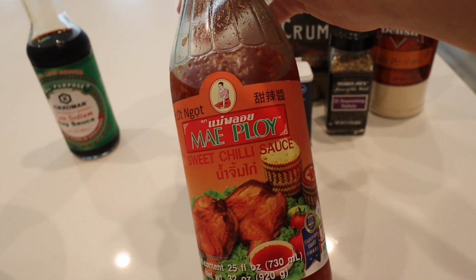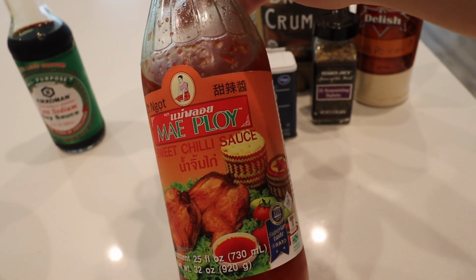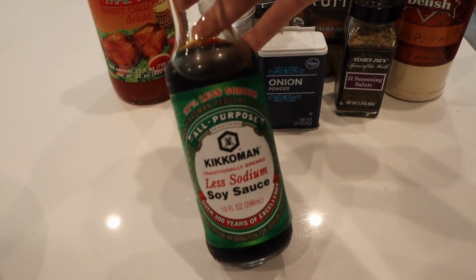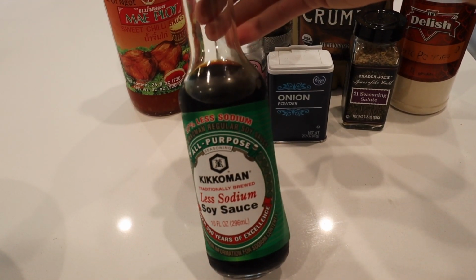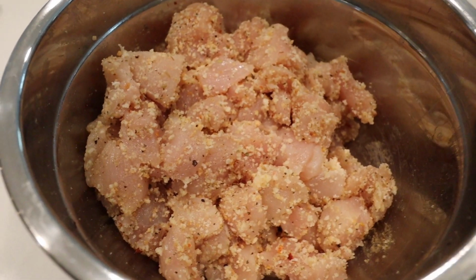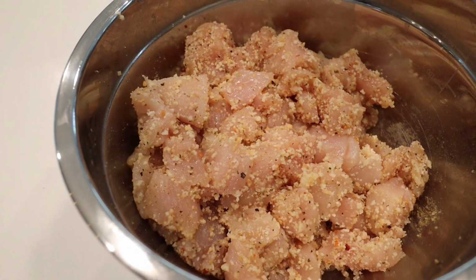So those were all the ingredients you're gonna need: the garlic powder, 21 seasoning salute, breadcrumbs, onion powder, and then sweet chili sauce. And then she used coconut aminos. I don't have that, so I just used some low sodium soy sauce. Anyways, she made hers in a Ziploc bag and shook it up, but I don't have that, so I just tossed it in the bowl.